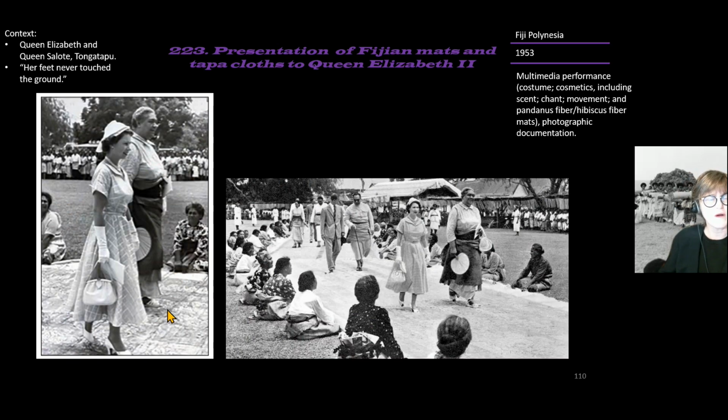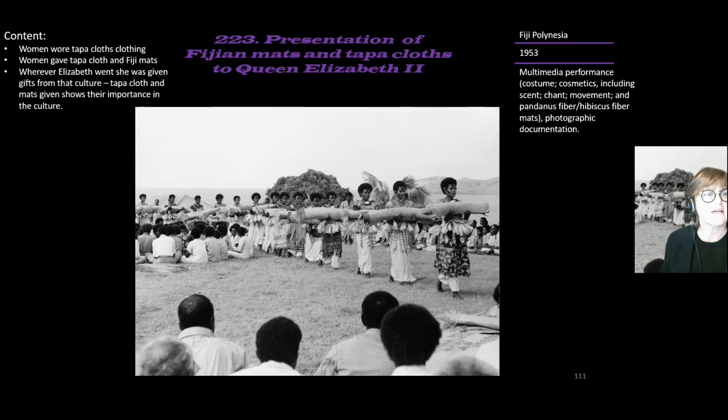Okay, and here she is, in terms of context, greeting other leaders of these Pacific Islands. This happens to be Queen Salote of Tonga, and so she is walking with this queen, a different location in Tonga, but here you can see they're walking on tapa cloth. It's painted. I know it's black and white, but it is tapa cloth. And the idea here is in these islands, her feet never touched the ground. These mats and cloths were made in her honor. It's a huge sign of respect, and again, it's a focus also on the women's production of these materials.